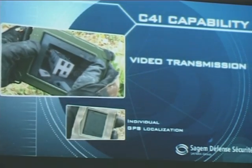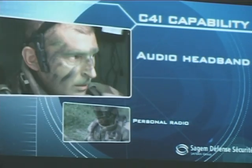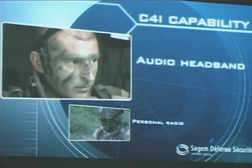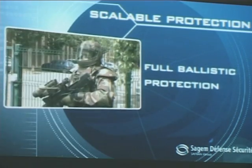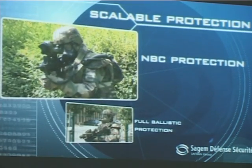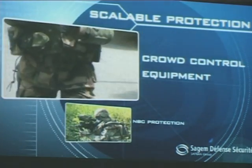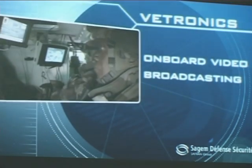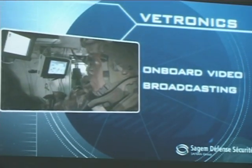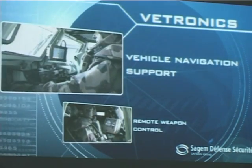Video transmission of UAV or ground vehicle. Personal data and radio. Audio osteophonic headband. The remote control handle. With all kind of full ballistic protection, including NBC protection. And crowd control equipment if required. On-board video broadcasting of any kind of video, and remote weapon control, RCWS.